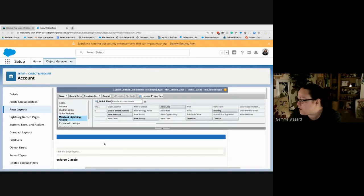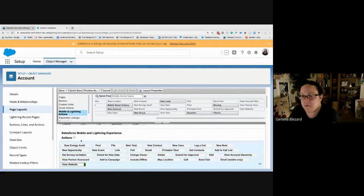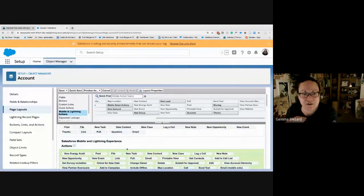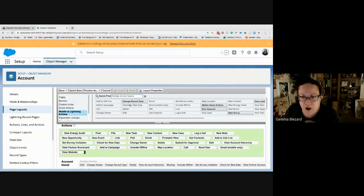So, Natasha, what you should have, because you won't be able to change it, you scroll down a bit. And you should see a blue link under Salesforce Mobile and Lightning Experience that says override predefined actions. And then it should allow you to change them. Change record type. Yeah, that's gone. Get contacts.